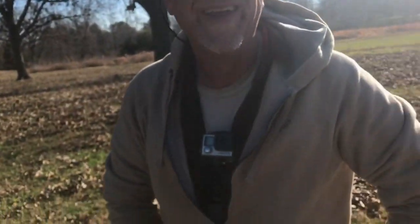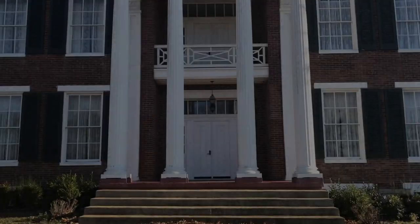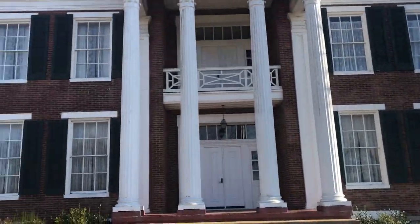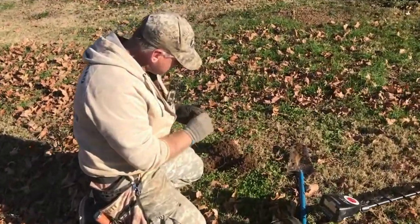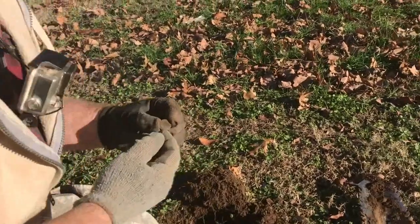Gives us hope. I'm thinking about going to the other side over there. Old house right here that me and Ron are hunting. Very historical. And he said he's got a shallow one. Couldn't have been but 3 inches down there.